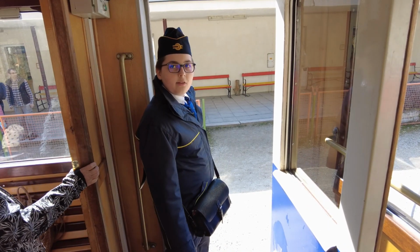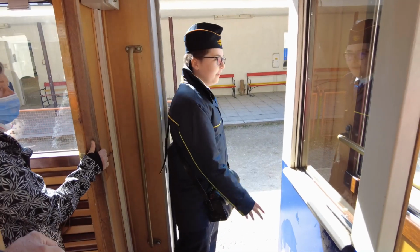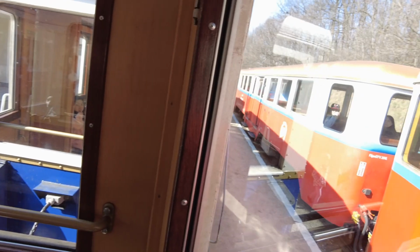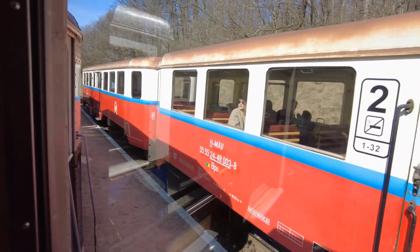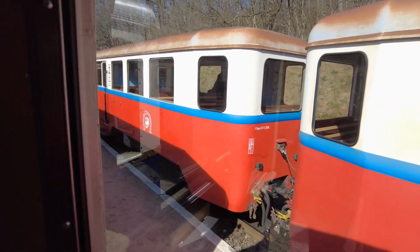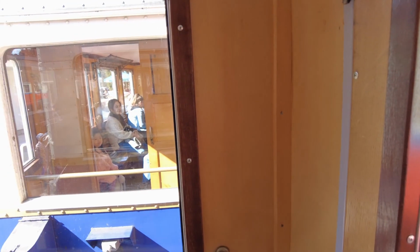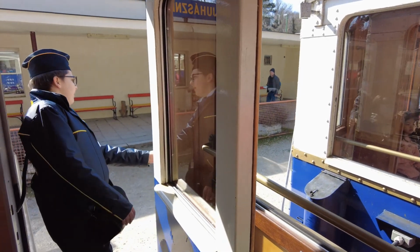How long do you plan on staying in Budapest? A couple months. Yeah, yeah. Oh, and there goes that train. That one's bigger. It looks bigger, but it's actually the same car. Oh, is it? Okay. Same number of cars, but these are older and smaller. Oh, I see. Okay.